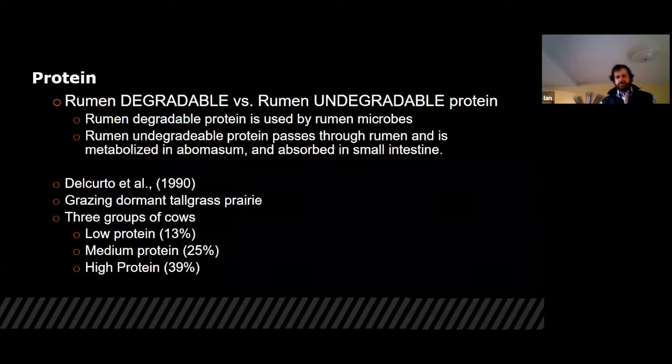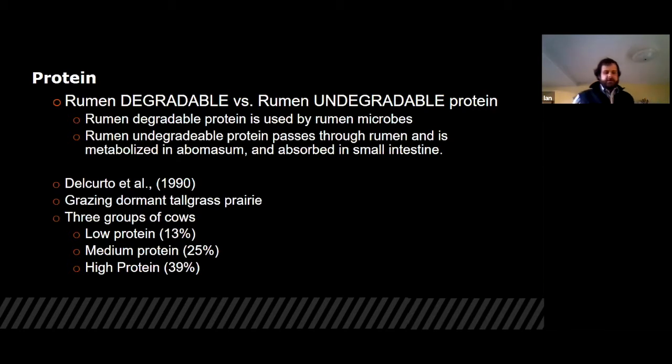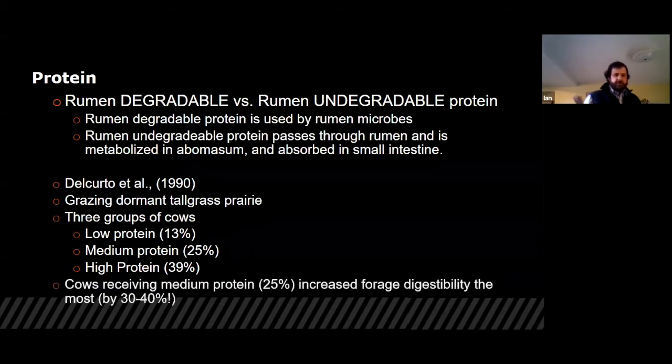And so they had 3 groups of cows. One of them, they supplemented low protein at 13%, another group with medium protein at 25%, and then there was high protein at 39%. And what they found is that the cows receiving the medium protein at 25% increased forage digestibility the most out of all the treatments, and numerically actually increased forage digestibility by 30 to 40%, which is pretty crazy. Increasing forage digestibility by 30 to 40% really makes this whole thing worth it.